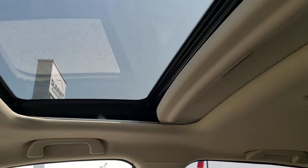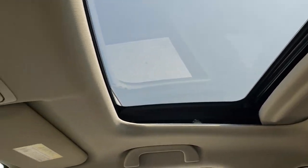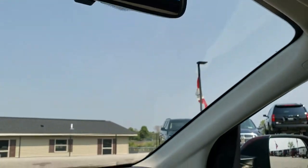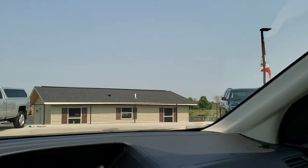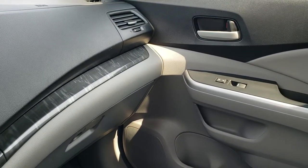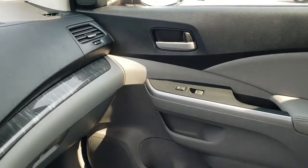It does come with the power sunroof. The headliner is in nice shape. You do get map lights up there. And the windshield's in really nice condition as well. We'll take a quick look at the back seats and then we will check out under the hood.